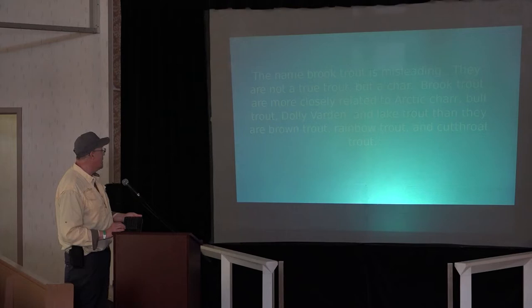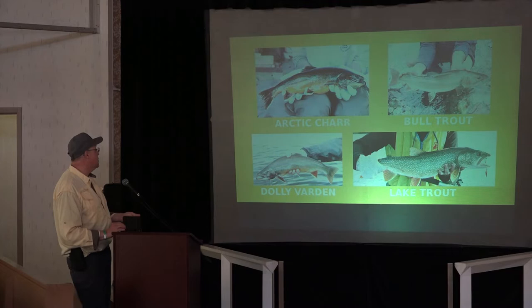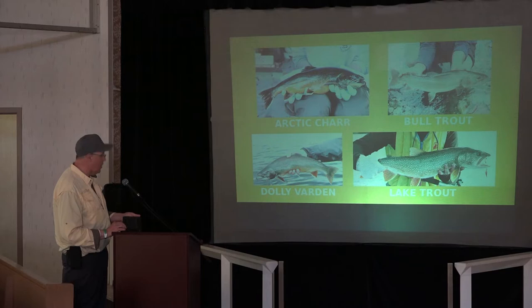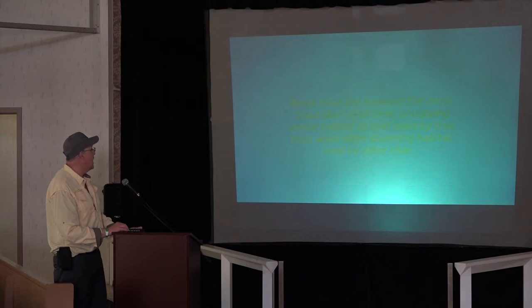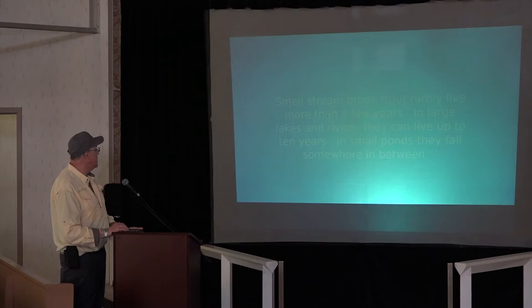And there's other chars: the Arctic char, bull trout, Dolly Varden, and lake trout. Lake trout are native to Vermont. The other three chars are not. There possibly was Arctic char in northern Vermont at one time. Brook trout are, however, the most trout-like of all the char, occupying similar habitat, very similar to the brown trout, while other stunning small trout, brook trout rarely live more than a few years.